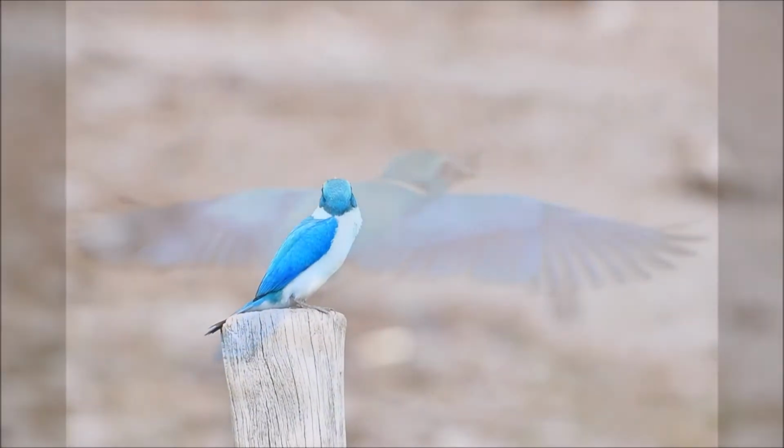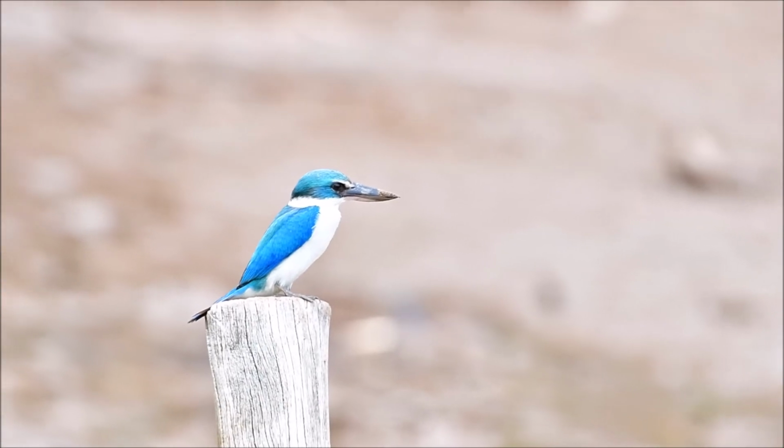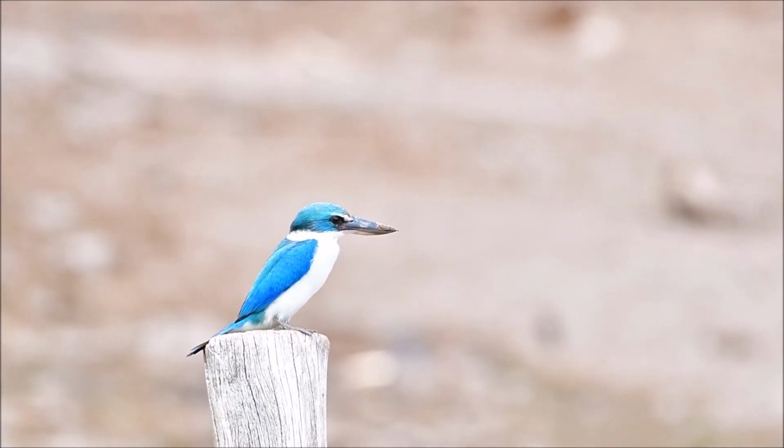And then, as the afternoon drew on and the light changed, I was able to get my favourite kingfisher shot of the day, one that for me stands out as the best.